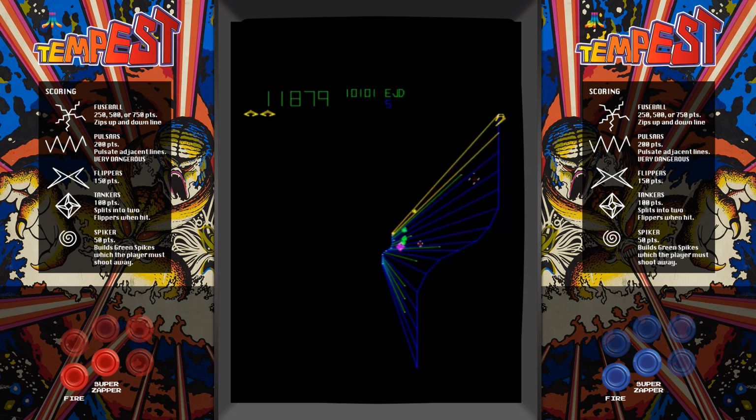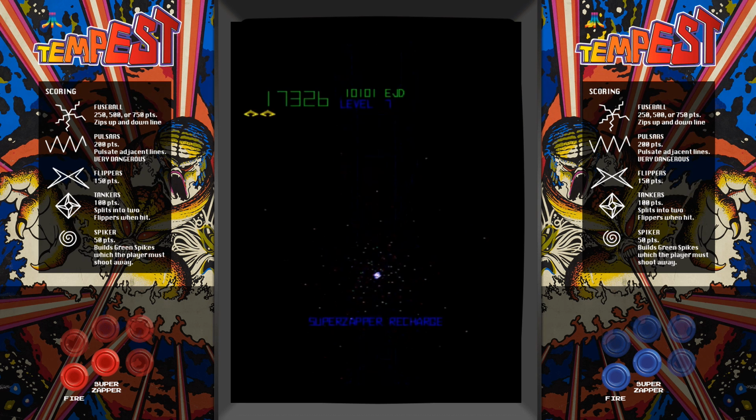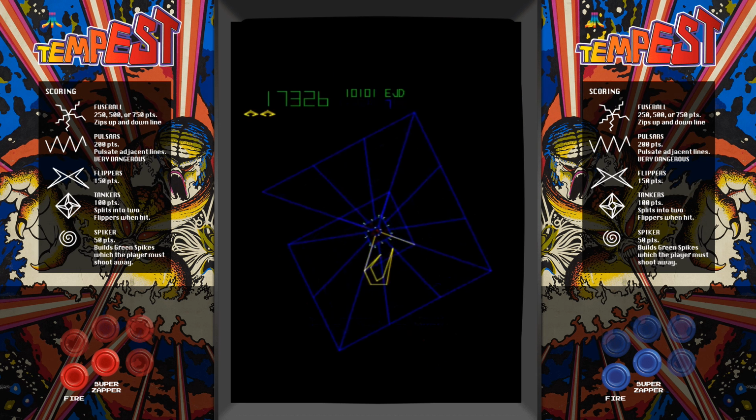Before we end this video, let's go back to 1982 and take a look at Tempest Tubes. This was a brute force hack on the original arcade board by arcade owner Duncan Brown. He had mastered the original game of Tempest and wanted to create more levels that were also more challenging.